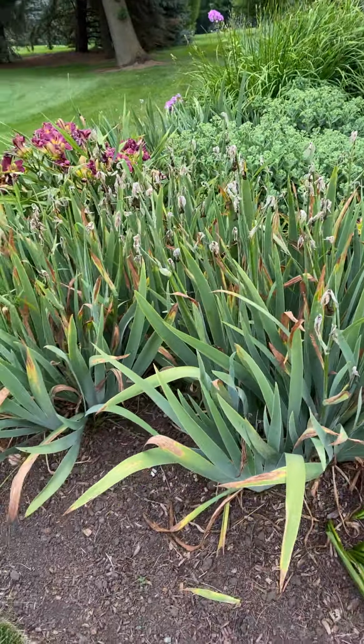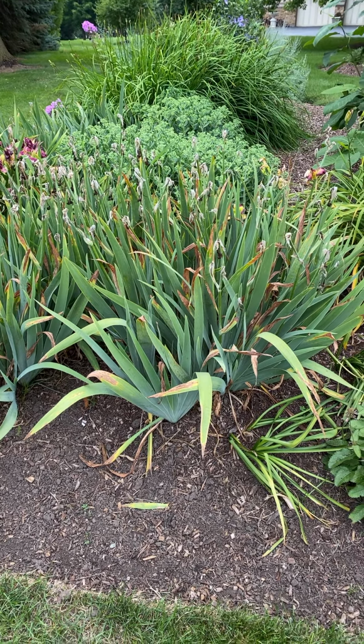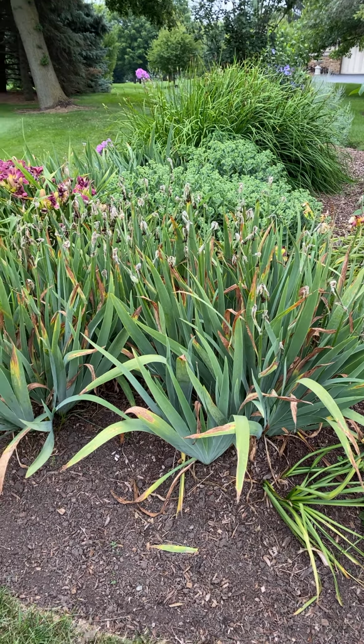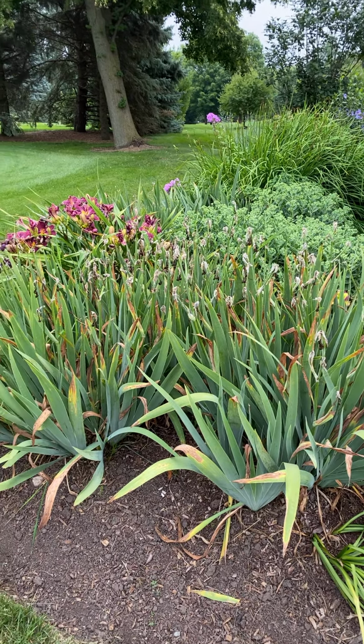My bearded irises did absolutely fantastic this year. I inherited these from the previous homeowner. I moved them. They were in a very shaded location and did not bloom. I moved them out here, and these in the front here are bright purple with a little yellow in them. And then towards the back, there's some that are white.